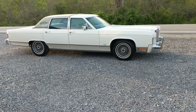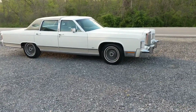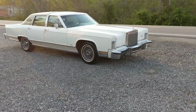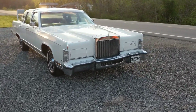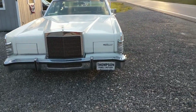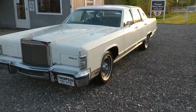Today I've got my 1978 Lincoln Continental Town Car. I was hoping for a nice day to get the sun just right and everything. It's been overcast most of the day. This seems to be my best chance, so I'm going to do the video on it now.